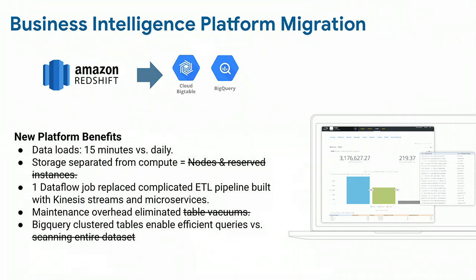We have a business intelligence capability, so it's really fine-grained user-level data at the event level, so just tons and tons of data. It's currently running on Redshift and has been for a couple of years, and that's worked okay. But our customers love this product. They want to see better performance. They want fresher data. And so BigTable and BigQuery are really helping us deliver on that for our customers.